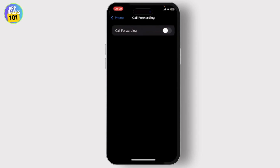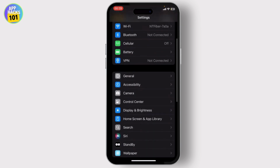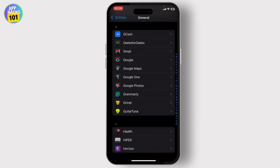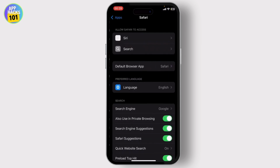So the first step is go to your settings, and after you are on your settings, just scroll down till you find apps. After you find apps, just search for Safari. So after you search for Safari, open it up.